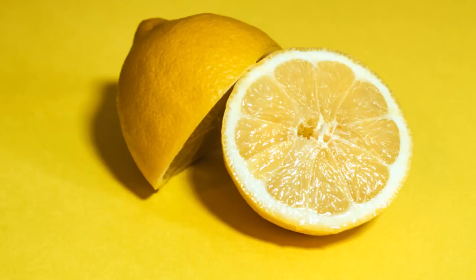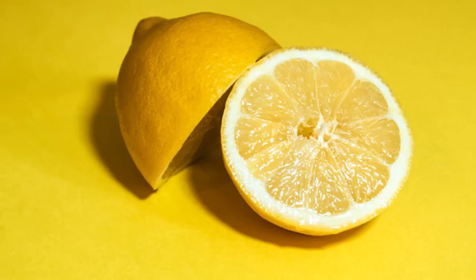Number 1. Lemons are rich in vitamin C and boost your digestion. Some people swear by lemon shots, juice of a few lemons without adding water, while others prefer having it with warm water early in the morning. Either way, it helps to remove toxins from the body, improve immunity, and purify your blood.